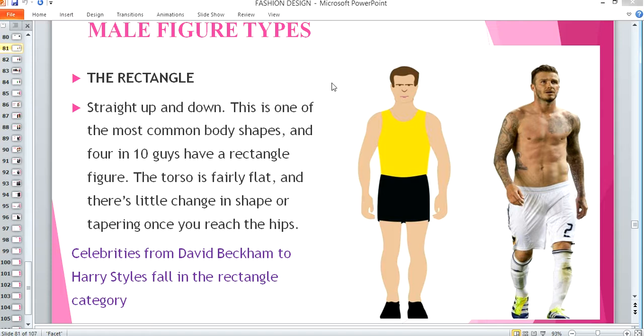Today I have an interesting topic, which is the male figure types. We've dealt with the female figure types, and it looks like we keep talking about women when it comes to fashion. But this time around, we got something for the guys too. We want them also to know that they belong to a particular group of figure type.